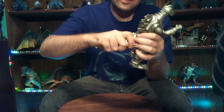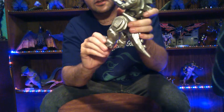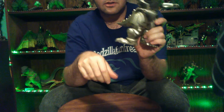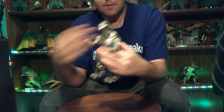Tail does have a joint, stiff, but you can get it to go left, go right. You can spin it all the way around if you want to. And then his ankles. So his legs here at his waist don't have joints to go forward and backwards, but his feet do have an ankle joint that you can turn them in, put them straight, turn them out. They're a little stiff. You can kind of get some wacky stuff going on, going 360. So that's about it for articulation. Pretty basic for a Bandai figure. Not bad.